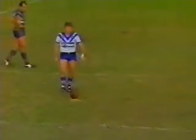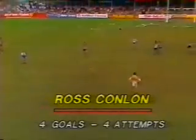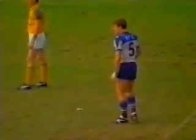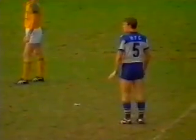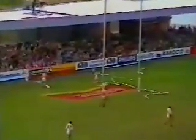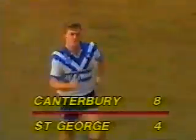Well, this is the game they're playing. The team that will make the most mistakes in their own half and give penalties to these sharpshooters is going to lose out. Conlon is 20 metres in from touch. He's 35 metres out. Anybody want to say that he can't kick it? In flight, it's looking wide. It is. Conlon has missed the kick at goal. 8-4 the scoreline.